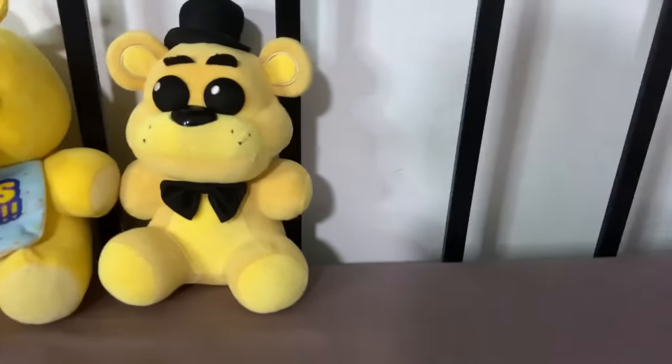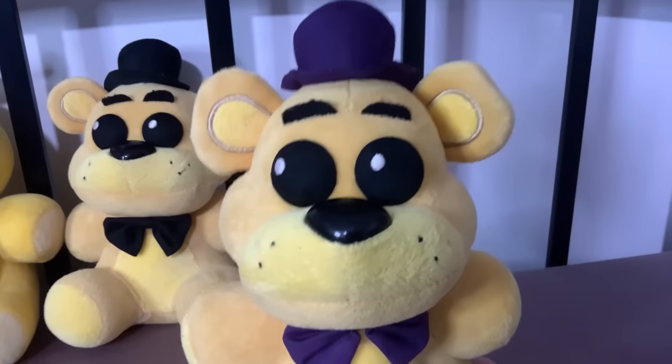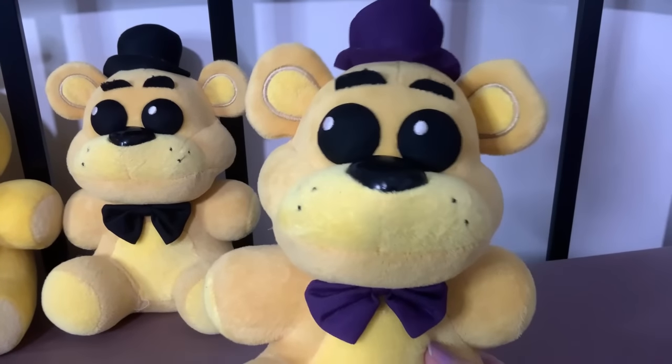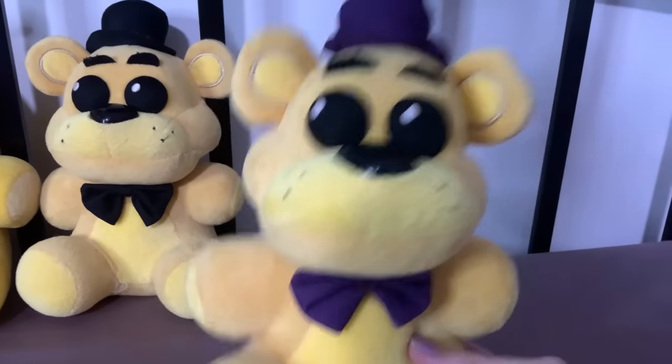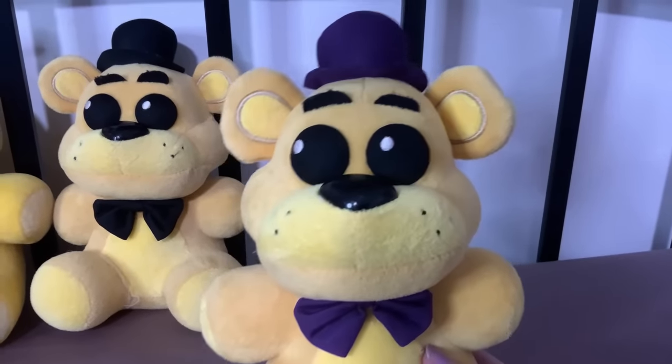And about 2-3 years ago, I picked up Fredbear. I actually got this guy for a steal for the time. If you don't know about Fredbear, he is a limited edition, and they are never making any more Fredbears. This is it. The ones that are out are the only ones that are ever going to be made.